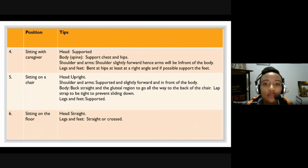Why? Because we need to consider how their hips and knees are taken care of. Sometimes we see some children, when they sit, they have the W position. There's the inward turning of their feet and the legs. When there's this inward turning, we find that the hips and the knees are the ones that greatly get impacted with that sitting position.